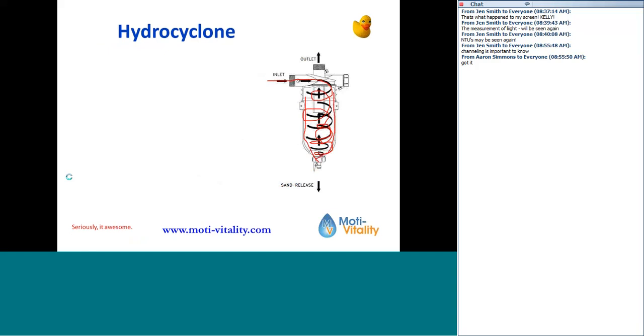So the sand settles down here, and once a day or every so often you have to purge it. So you have this little valve here. This is your sand release, and same thing. You don't even turn the water off, because you want that water pressure to come through. So you open this valve up, and the water blows out of there.